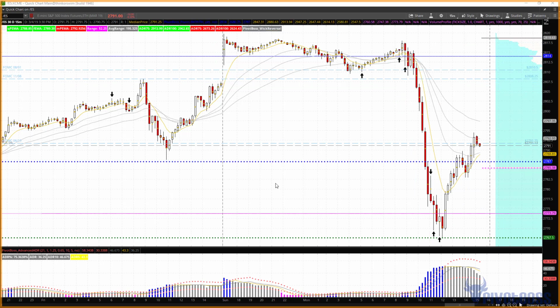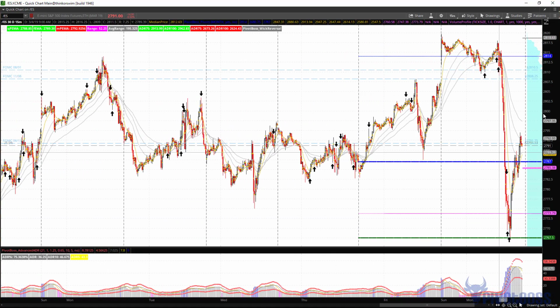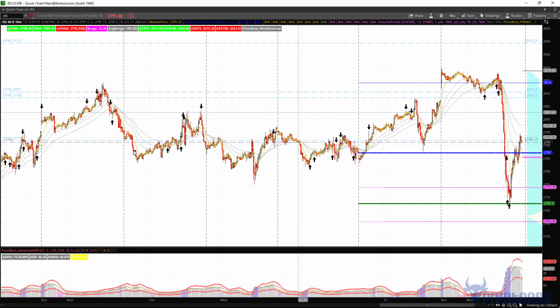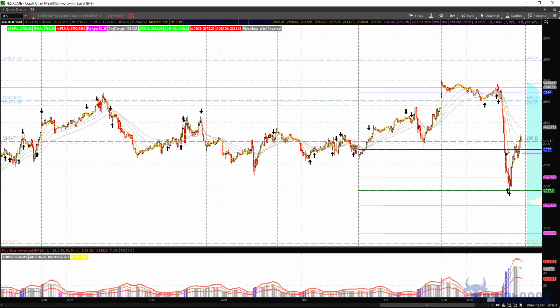That's a pretty solid move right there, and that range becomes the range to watch here as we move forward. It's a great impulse move. And eventually we could see some nice movement outside of that range with range extensions that could be used based off of the impulse move. So this is a solid move here.